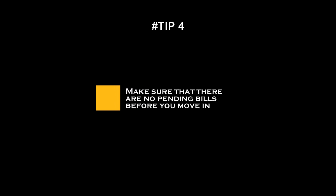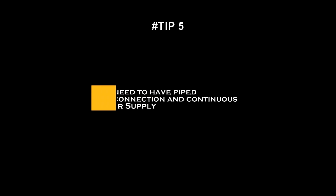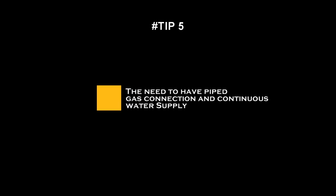Make sure that there are no pending bills before you move in. It is the owner's responsibility to pay off all the pending gas, electricity, or maintenance bills before the tenant moves in. It is also the broker's responsibility to make sure all bills are paid before the tenants move in. If some bills get generated after you have moved in, you can pay off these bills and deduct the amount from the coming monthly rent.